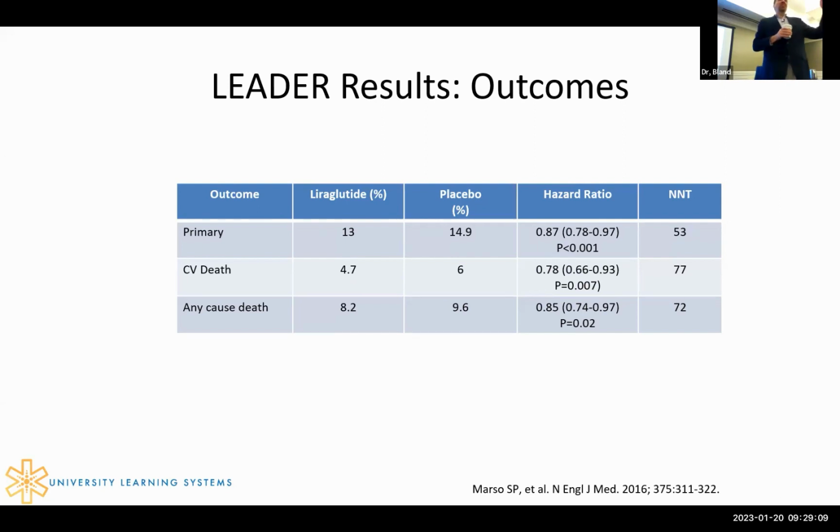Guess what the number needed to treat was to prevent... And I'm like, how did they make this work out? There's got to be some ethical problems here. But it was true. That's how it worked. Go look it up later today while you're at the pool. All right. So 53 is actually a really good number, okay? And then in the 70s, for any cause death or cardiovascular death, game changer. Victoza went to the top of the guidelines. It's what we want to use, okay?